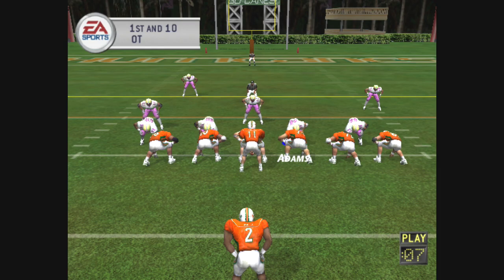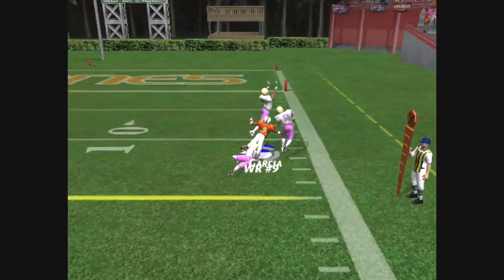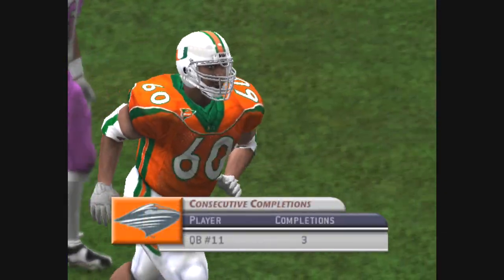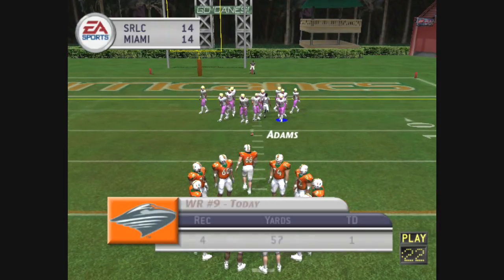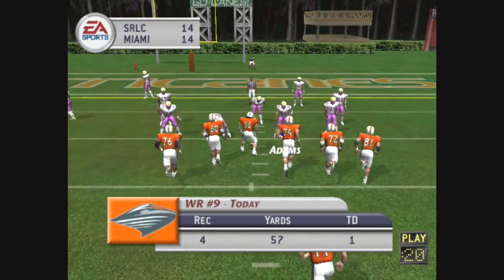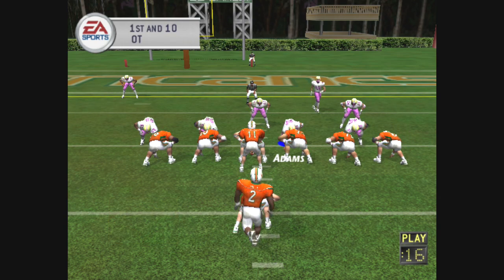The Hurricanes come out in the ace formation. Number 11 back to throw. Complete. Play brings him down at the 11-yard line. They pick up solid yardage there. Yeah, nice little pitch and catch there. The wideout was able to find a little open space in the defense, and the quarterback was able to get him the ball for a good pickup.